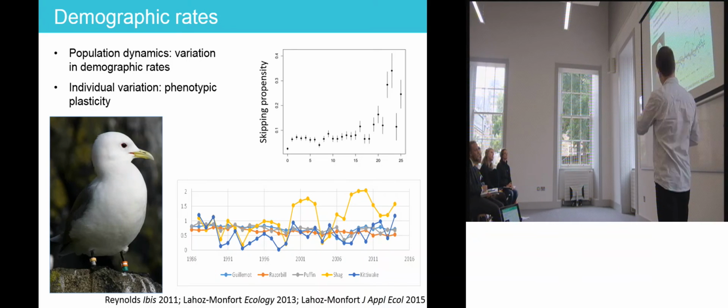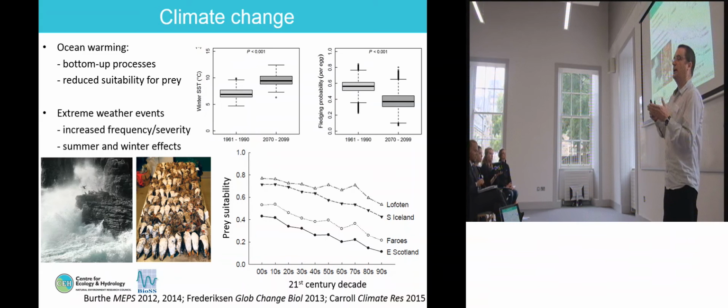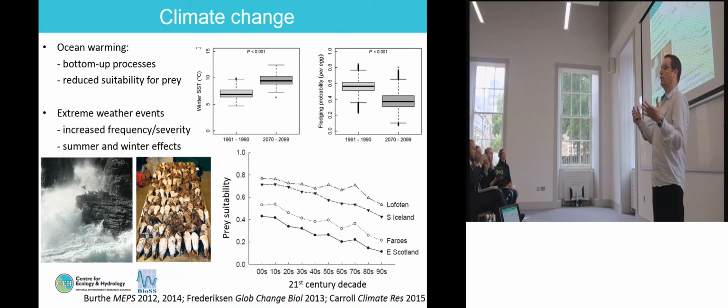Moving on to some of the drivers that we've witnessed in our system, well, climate change is the one that we've probably focused on most extensively. So the 2 main areas of that are ocean warming and extreme weather. In terms of ocean warming, very much about bottom-up processes, causing changes in productivity, in copepods, the food of sand eels, which themselves are the food of our top predatory seabirds.